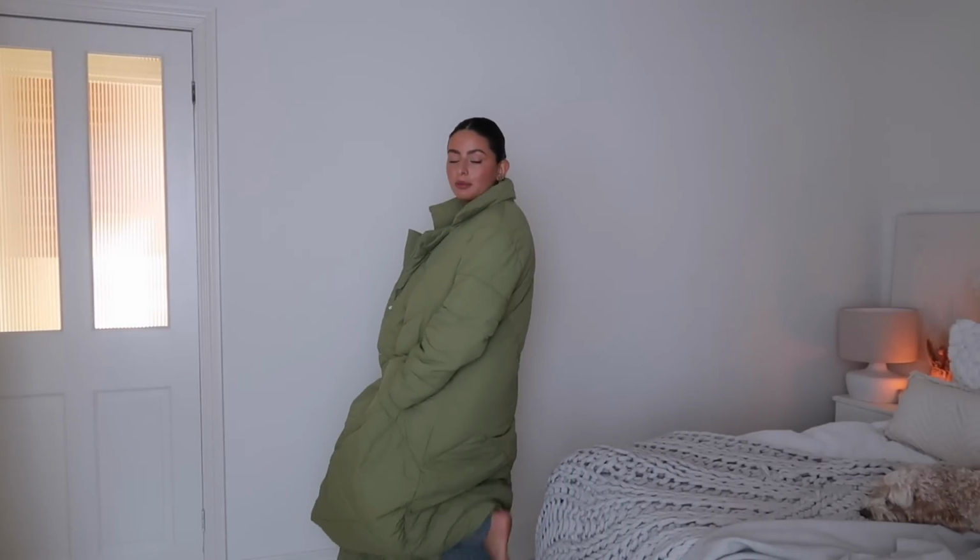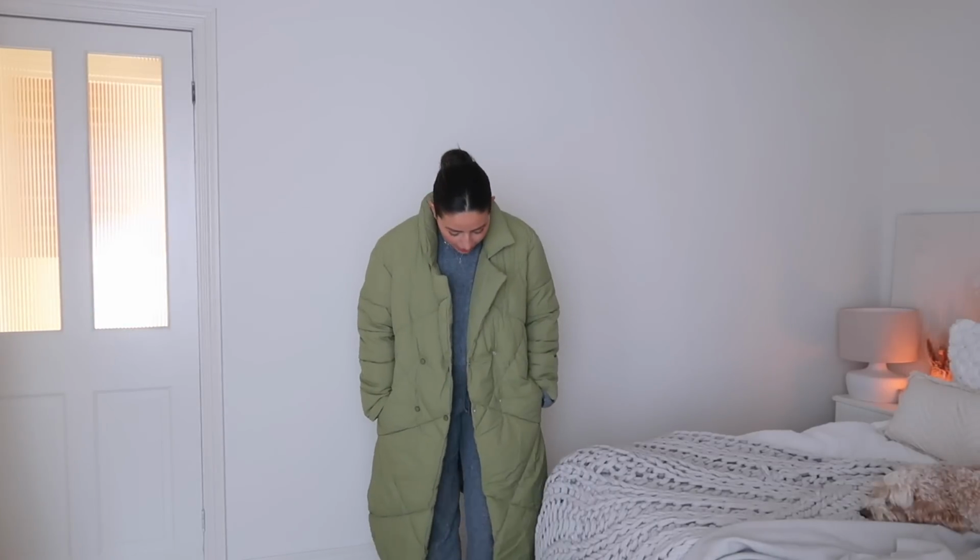Obviously you guys have seen the shape. The length as well is exactly the same. It hits me just before my ankles, which is a nice length. And yeah, this is definitely one to add to my wardrobe.